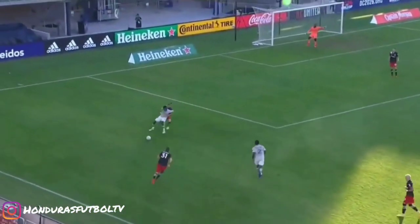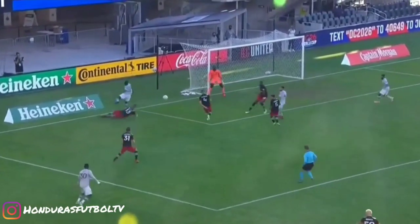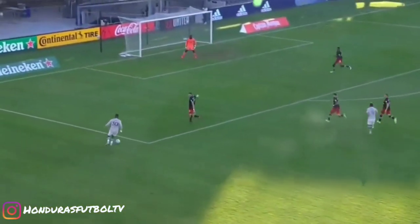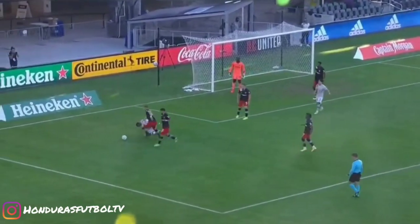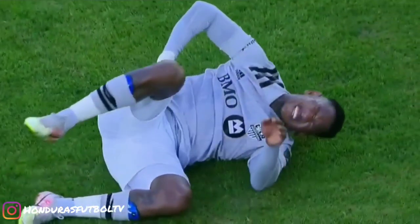Wanyama on this right side. Back to Wanyama, trying to drive the area. Wanyama can't get it across. Quioto, Montreal. Quioto trying to step inside and brought down. And now Quioto. And just inside his right thigh.